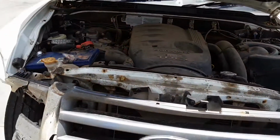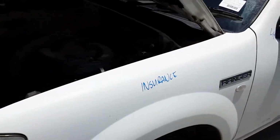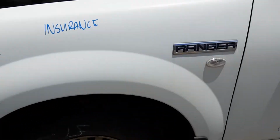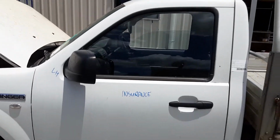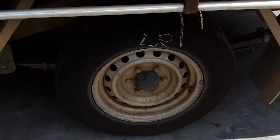This vehicle has sustained damage in the right-hand front. We have the left-hand headlight. Left guard appears to have no damage. It's fitted with 15-inch steel rims. The left front has a good tyre. Left power door mirror in black. Left door has 2 small dents. Left rear, 15-inch steel rim with a good tyre.